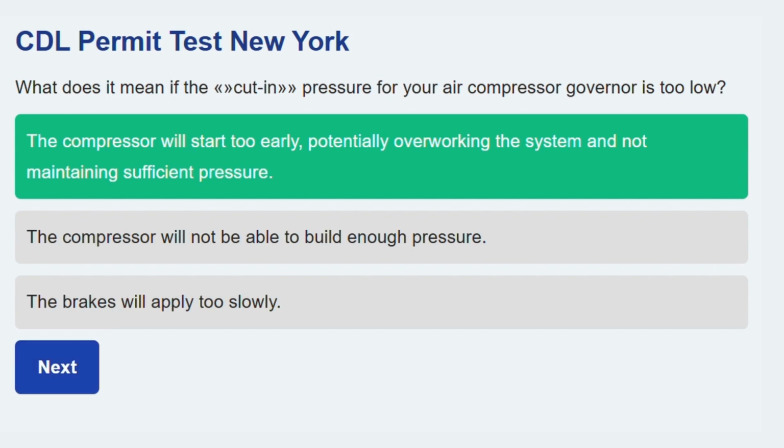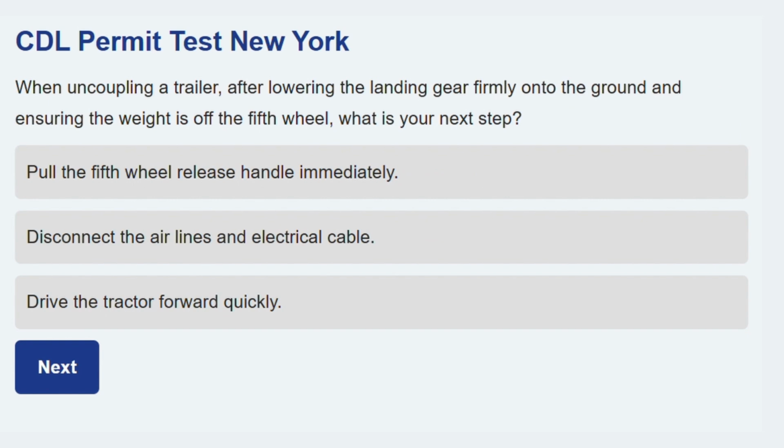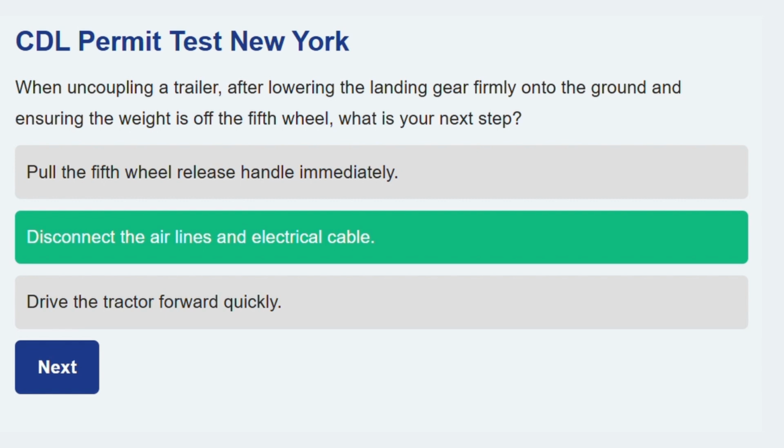Okay, what's next? When uncoupling a trailer, after lowering the landing gear firmly onto the ground and ensuring the weight is off the fifth wheel, what is your next step? Disconnect the airlines and electrical cable. This prepares the trailer for full separation.